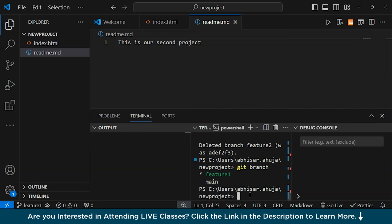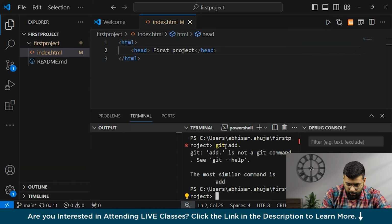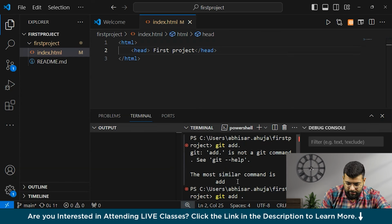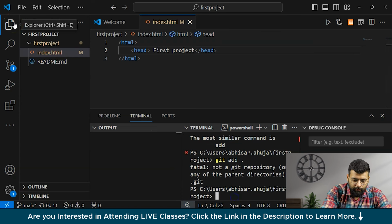And now we'll see some other commands, that is git add. If you just write git add . (git add space period) and press enter, it will help you to get all the files staged. As we have already staged the file, we won't be able to do it again. Now what we'll do is create a new project or new directory on the system and then get it to GitHub. So for that we will start with the origin commands.